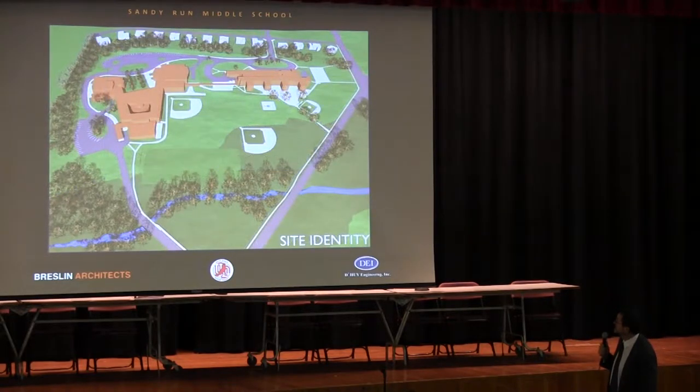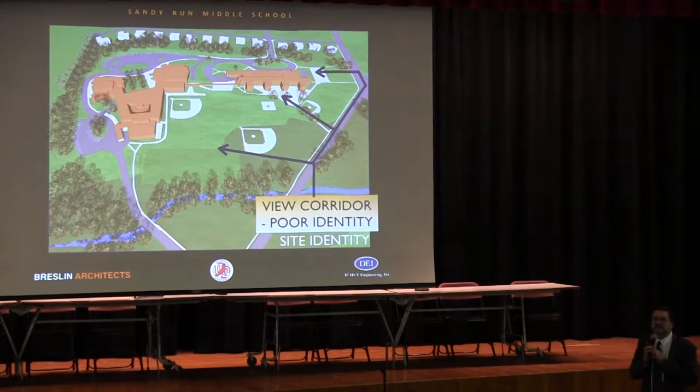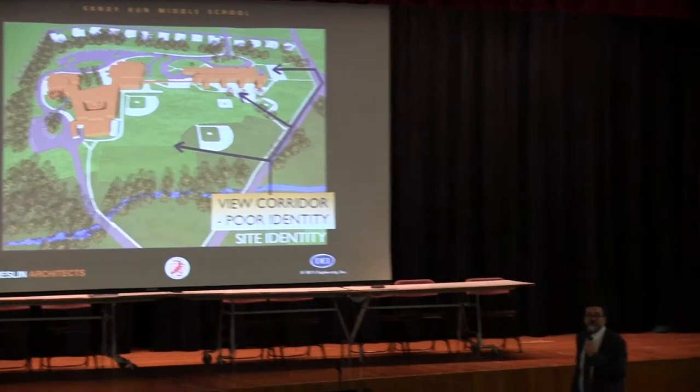Next slide. With regard to the site identity, we believe that the site identity of the existing schools is rather poor right now.